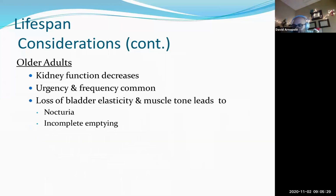Now, older adults, kidney functions. You don't have to tell me, but for those of you over the age of 40, I have some amazing news for you in this, okay? At the age of 40, and for the rest of your life, you lose 1% of your kidney function forever, meaning every decade you lose 10% of the ability to void. Every single year, just so you know.